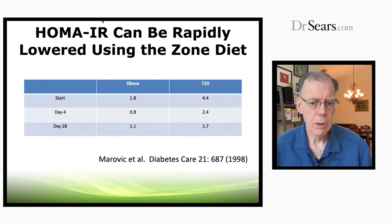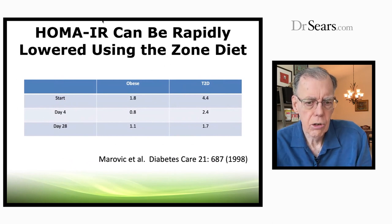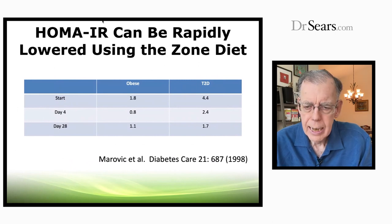Well, you can see that the obese patients had fairly high levels of HOMA-IR, but the diabetics had much higher. And yet within 4 days of following the zone diet, the levels of insulin resistance had dropped dramatically in both groups before they had lost any weight. And by day 28, they had lost a little more weight, but most of the effect on insulin resistance had occurred very, very quickly.